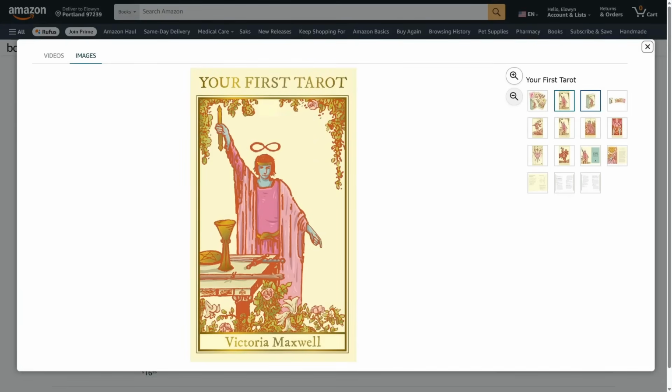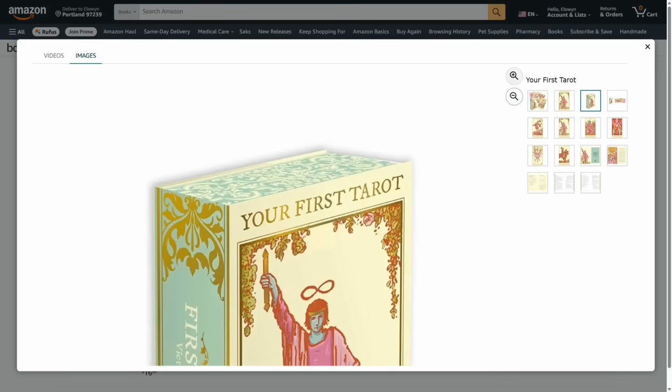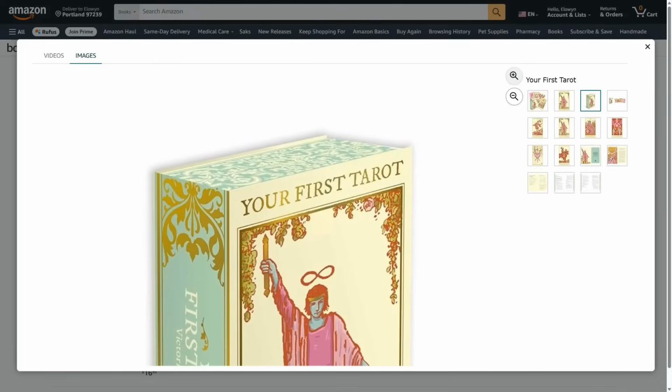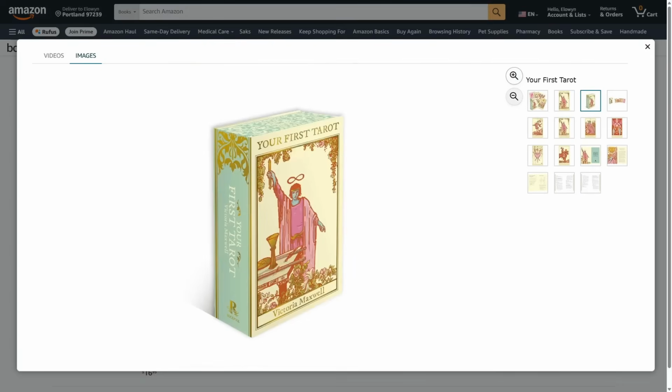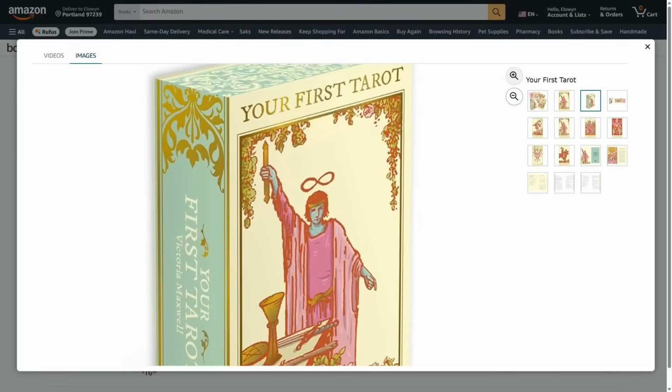So here we have Your First Tarot. This looks like the guidebook cover. And here we have the box cover. Looks kind of like a book style box cover. I'm not sure if I'm seeing that right, but you see how those edges extend out? So I'm very curious about that. I'm not sure if this is actually gold on there, so if it would be shiny or not.